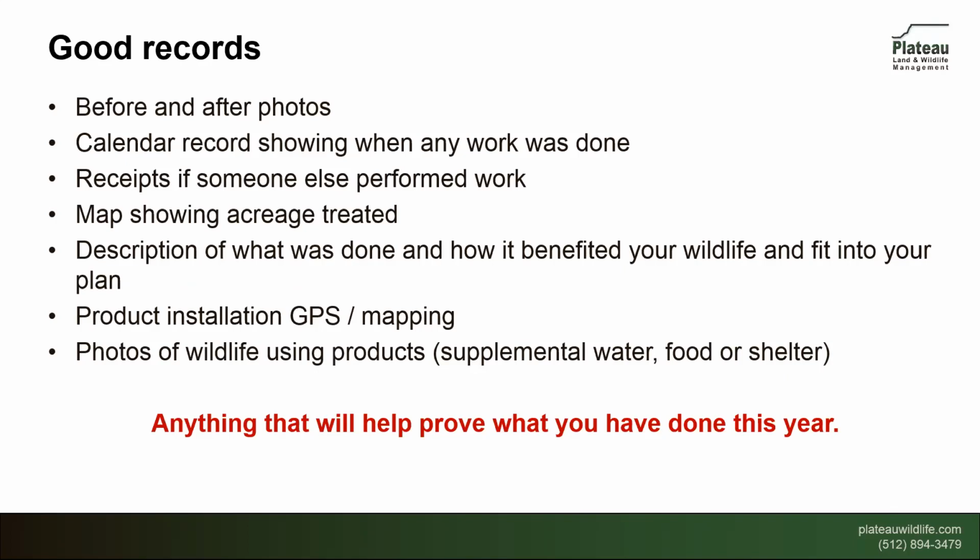Calendar records showing the dates that all this work was done will definitely help you out. Once again, the camera has a timestamp on it, so you should be able to keep up with those dates. Then the receipts: say you had someone come out and build a pond, or do some work on the pond, or do some shredding. Save your receipts or invoices from the people who did that work. That'll help prove that you did it. Once again, if you're doing shredding or a pond, take pictures before and after. With my visual learning abilities, I like seeing before and after. It helps you make a lot more sense out of everything.